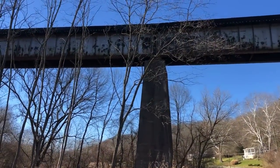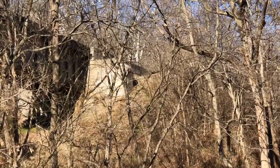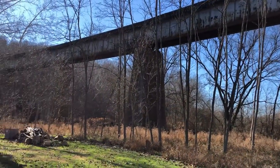Guess what, son? We got a train coming. So I got to hike way up there somewhere. I'm going to try to get up to that spot and film this train coming across here. Go ahead and start the video, son. This is going to be a really cool one.